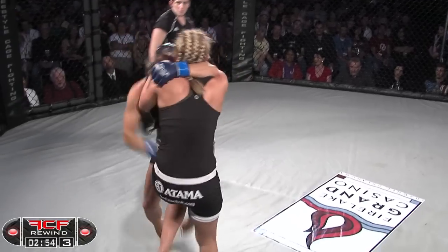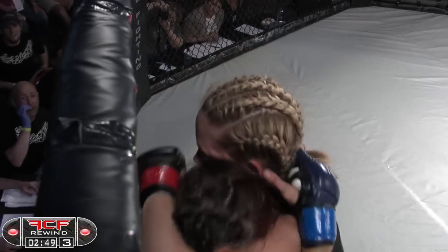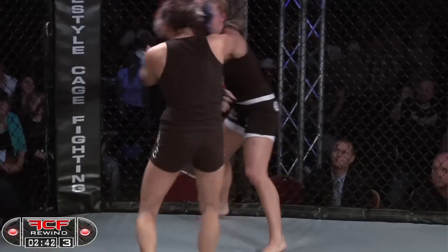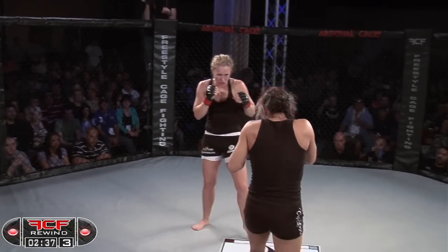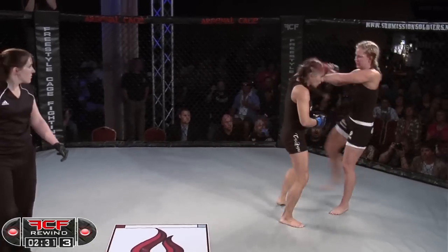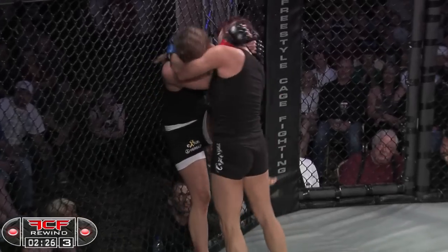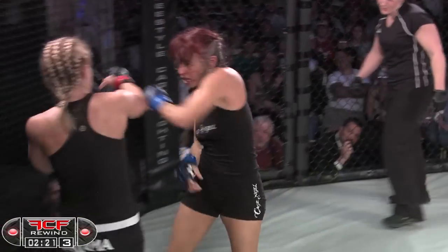Oh, good shot. Yeah, right off. And again, right back into the clinch and right up against the fence. Big Vilche may go back to the leg kicks. There she goes. Yeah. Very even fight.